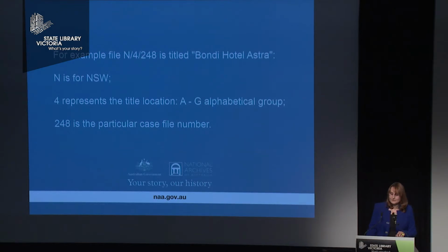So, for example, N/4/248 is a file titled Bondi Hotel Astra, and yes, N is for New South Wales. The 4 represents the Bondi, which is the A to G, and the 248 is the actual number of the file.